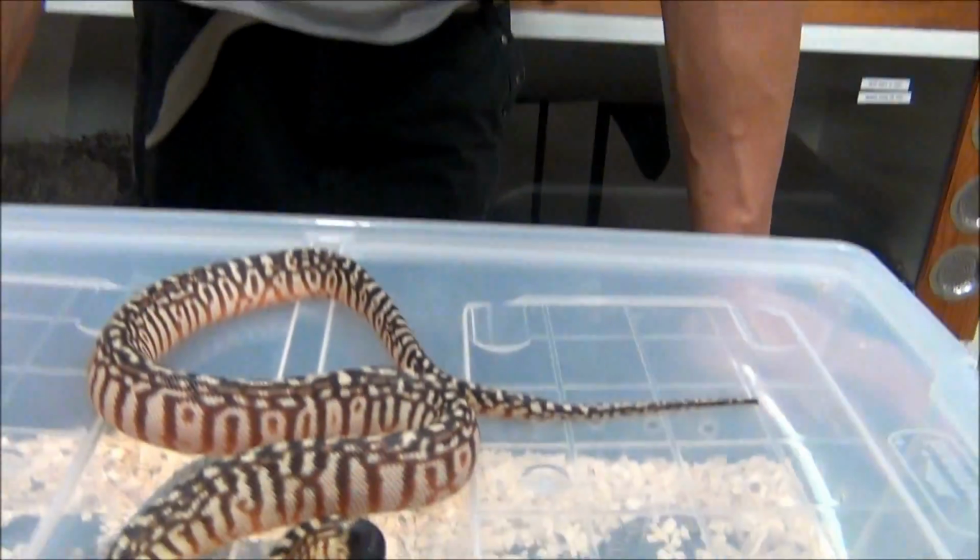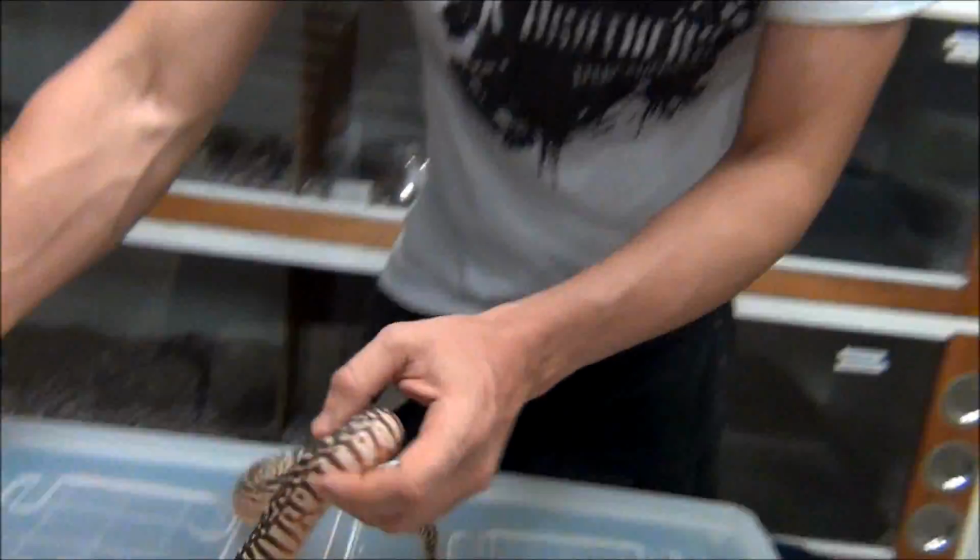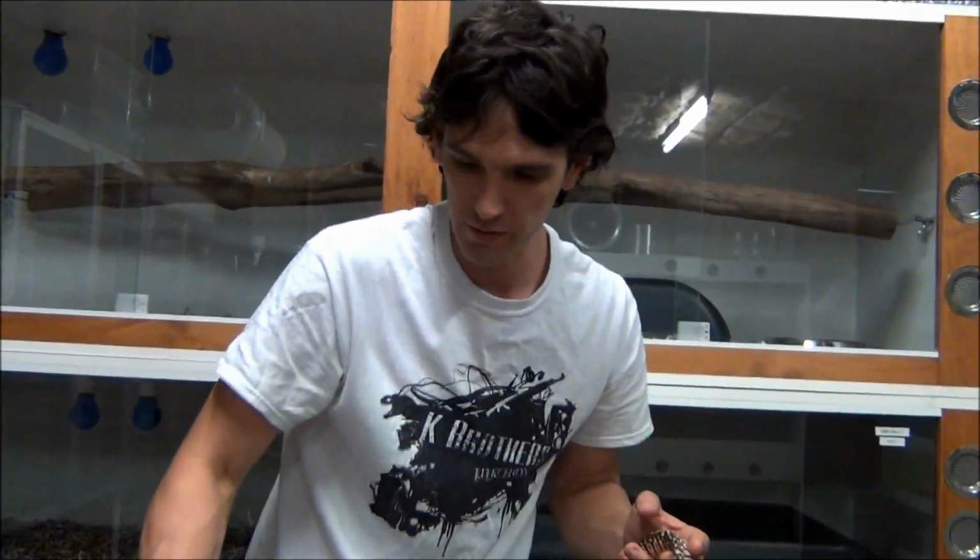Blackheads are usually at their best at 2 years of age, so these guys have still got a long way to come. We'll get this guy back in and we'll show you a few close-up shots of these animals by themselves.